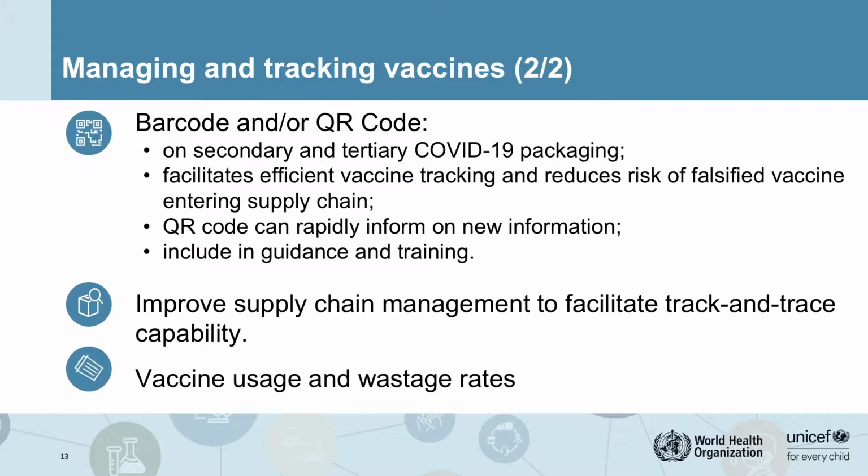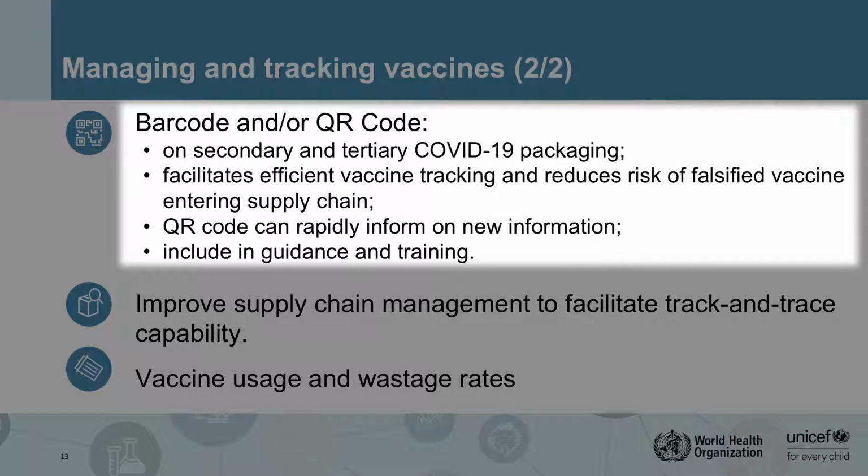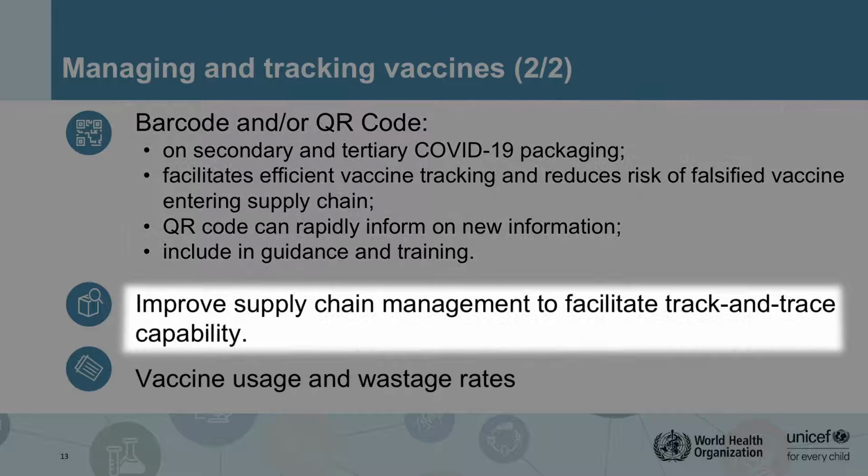Some COVID-19 vaccines may come with a barcode or QR code attached on the secondary and tertiary packaging containers. The barcode facilitates efficient tracking of the vaccine and reduces the risk of falsified vaccine entering the supply chain. Where feasible, steps should be taken to improve the supply chain management system to facilitate track and trace capability, and a plan to ensure security and authenticity of supply chain is critical.